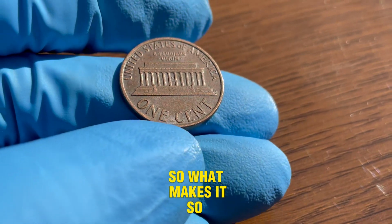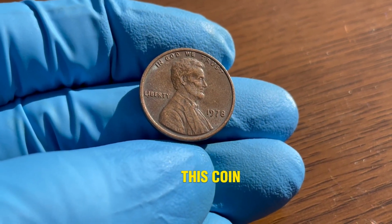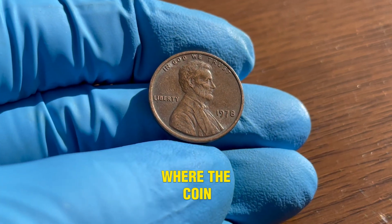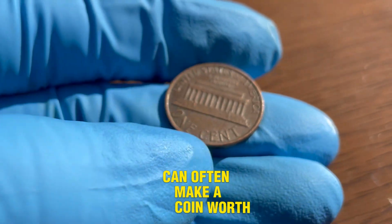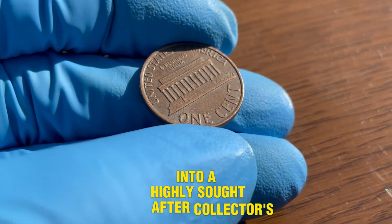So, what makes it so rare? In 1978, there was an unusual error at the Philadelphia Mint. This coin was part of a batch that somehow missed being stamped with the mint mark, a detail that's vital for identifying where the coin was made. As you know, errors in minting can often make a coin worth a lot more. And in this case, that one small mistake turned this penny into a highly sought-after collector's item.